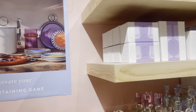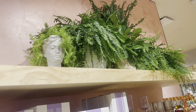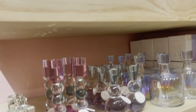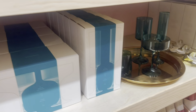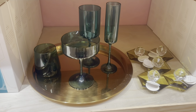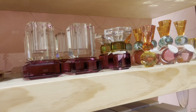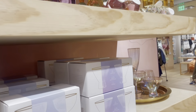I love it. And in addition to their extensive candle selection, they also have candle holders that are very unique in shape and everything. Some of them are very, very different in glass and plastic, whatever you may be looking for. They have nice little trays, accent trays for your home, for your decor pieces, and also some diffusers as well. And their things smell really, really good.